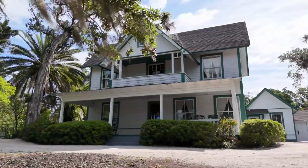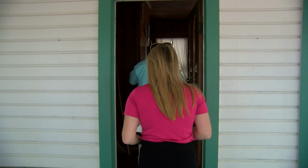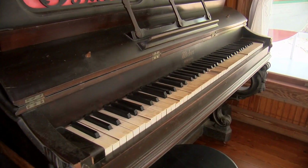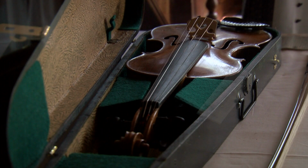Like in the beautifully crafted Guptill home sitting on top of the mound. And when you walk through the threshold, you're walking back in time. So this house was built in 1901. So this is still pioneer era, but it's not the earliest buildings in this part of Florida. But this was built by a shipbuilder, and so it has very nice details.